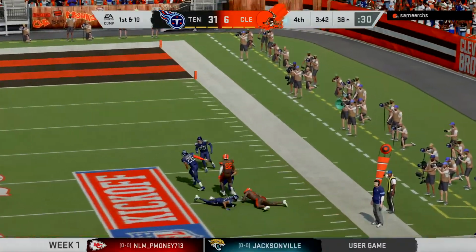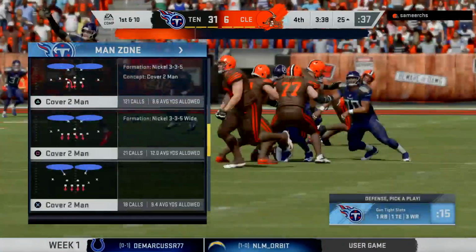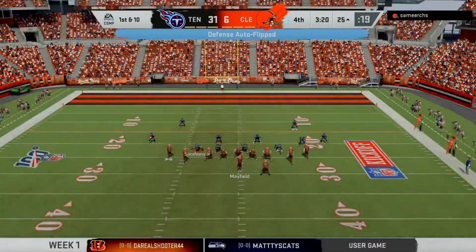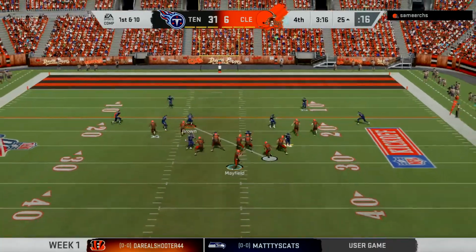It's caught. Beckham. And they're able to get this one past the 30 to the 25-yard line. 14 yards, and it's a Cleveland first down. Mayfield now perfect since the second half started. 7 of 7. It's 1st and 10.